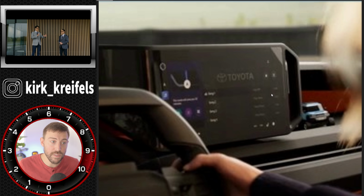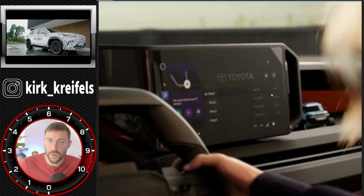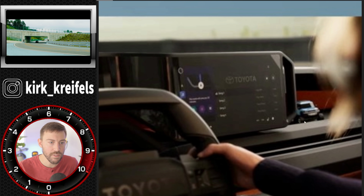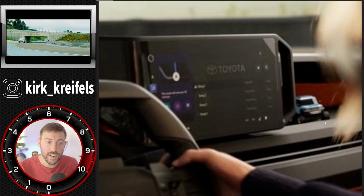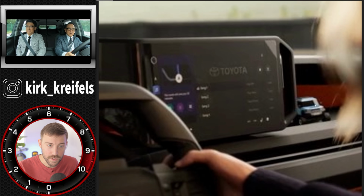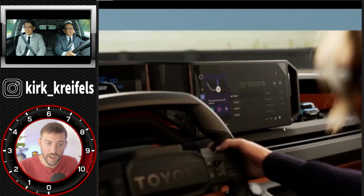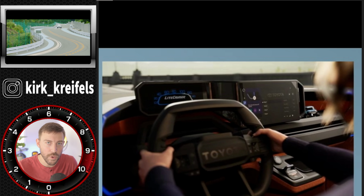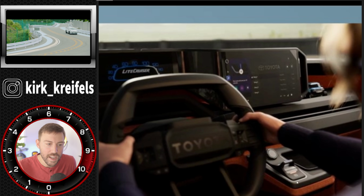And this looks very, very similar to what we see in the new Lexus NX, the Tundra, etc., the new wave of Toyota software. And then this little Easter egg down here, it looks like this is a toy version of either the FJ or the light cruiser. It looks more like the light cruiser to me, but I love the fact that they're adding little Easter eggs inside of a video that most people are not going to be stopping to zoom in on.